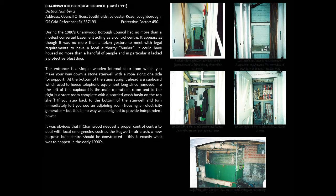Charnwood Borough Council until 1991. District Number 2. Address: Council Offices, Southfields, Leicester Road, Loughborough. OS Grid Reference: SK537193. Protective Factor: 450. During the 1980s, Charnwood Borough Council had no more than a modest converted basement acting as a control centre. It appears as though it was no more than a token gesture to meet with legal requirements to have a local authority bunker. It could have housed no more than a handful of people, and in particular it lacked a protective blast door.